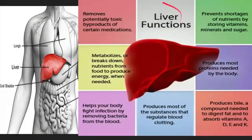Now, liver. Let's talk a little bit about our liver function, which is located right here, a little bit below the lungs and your heart. So what exactly does the liver do? Well, the liver is kind of like the cleanup person in the body.